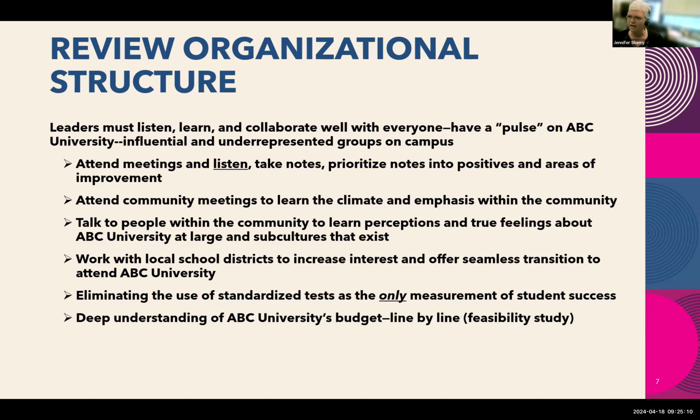Very important. You want to also prioritize all of those situations and make sure that you find what works. And if it didn't, make it better. You want to also attend some of the local meetings. For example, here in Carbondale, they could go to a town hall meeting and make sure that they are understanding what the climate is in the community. Talk with people in the community. See how long they've been there. Are they vested or have they lost that momentum? You also need to know if there are any subcultures that exist, because there always are, and you want to make sure that you understand where they are coming from as well.